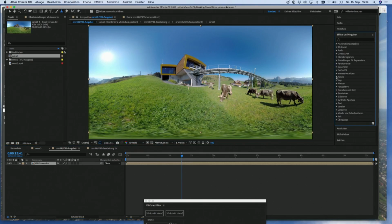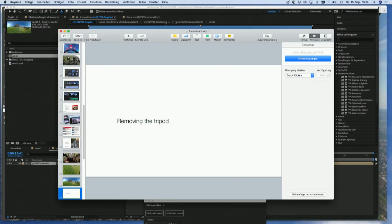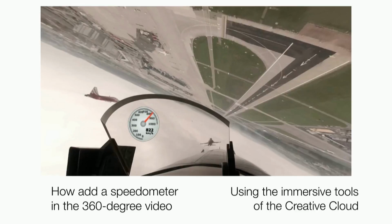So on the immersive effects, there are several immersive tools I use quite often to work with the 360 view. And the last example was a 360 movie I did two weeks ago.